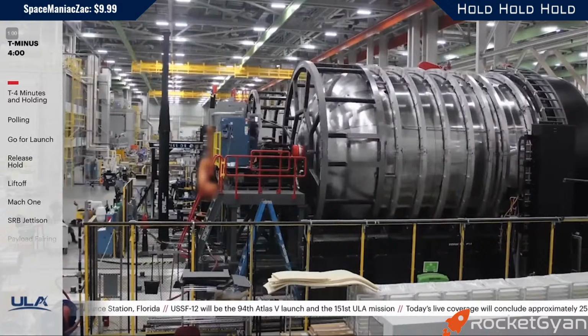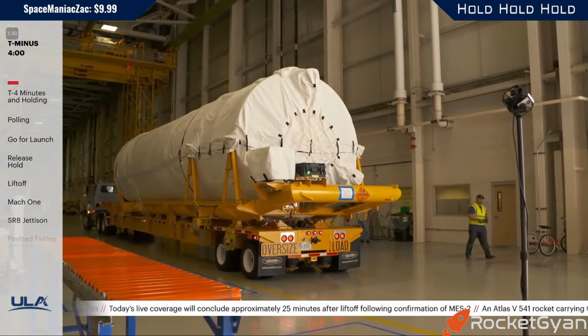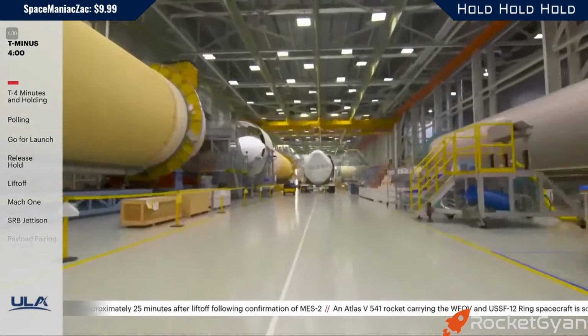The Centaur tank then moves to final assembly, where engines, avionics, pneumatic, and propulsion systems are installed. At the end of the production journey, all systems on both the booster and Centaur are fully tested, and the stages are prepared for transport to the launch site.